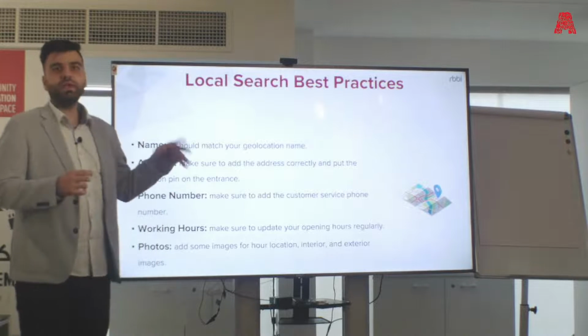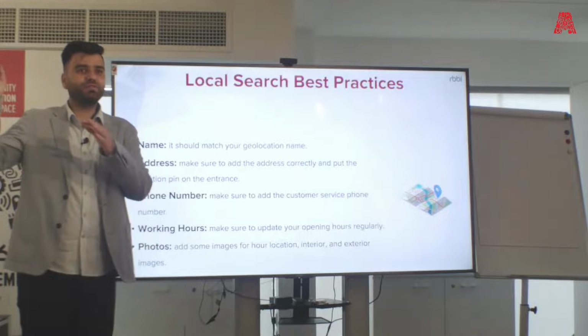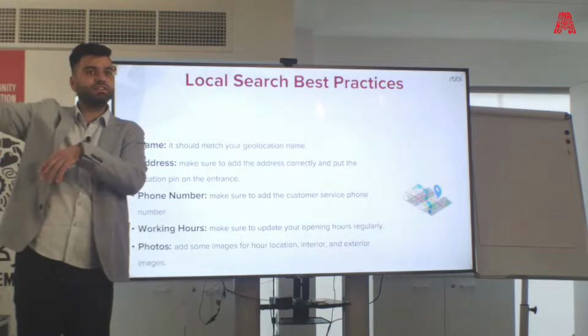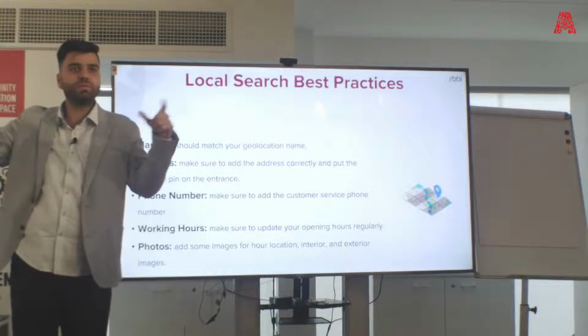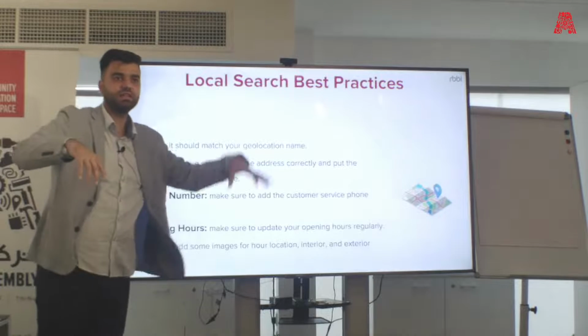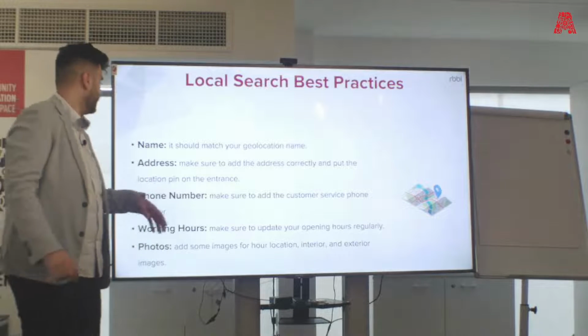Address, make sure to have the right pin. I will give an example from today. Today I was coming here and the pin was for the other door. So I was getting lost, doing two loops. So always put the right pin. You can move it. Put it where the entrance is, because people usually use it when they are driving. So maybe the parking entrance, not necessarily inside the building. This is how you should add the pin.